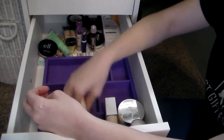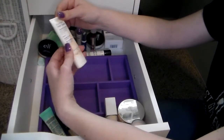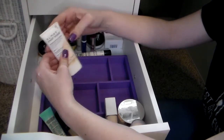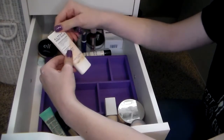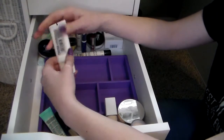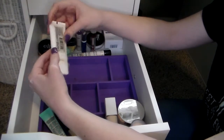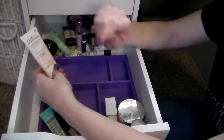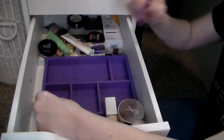And then I have my original foundation. Oh, I kind of don't want to get rid of this because it's just like memories. It's the Almay Smart Shade. It has SPF 15 in it. I kind of want to try it again, like repurchase it, just because I do remember liking this. So I'm going to save this for now because I just don't want to get rid of it.